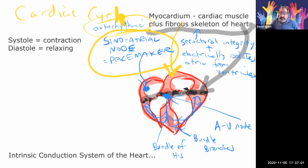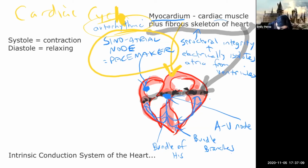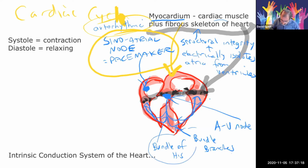Basically, yes, myocardium, cardiac muscle has gap junctions and the spread will eventually reach everything, but it's kind of slow. Like this has to excite its neighbor, has to excite its neighbor, has to excite its neighbor. These bundle of His and bundle branches and Purkinje fibers are specialized cells that spread the excitation quickly so all the ventricular muscle can get excited quicker and together.